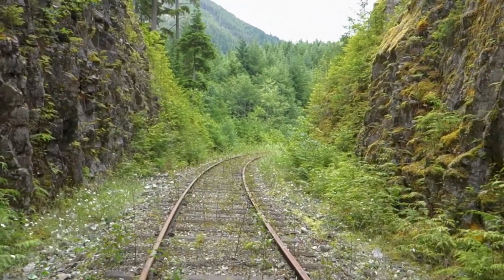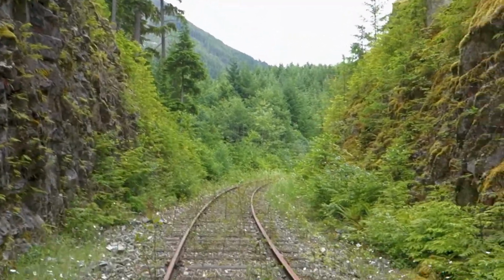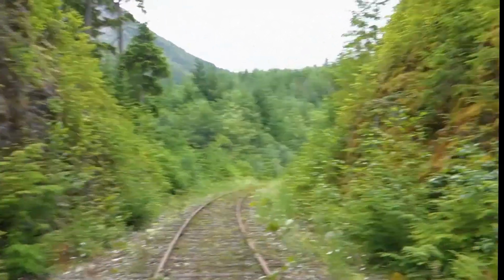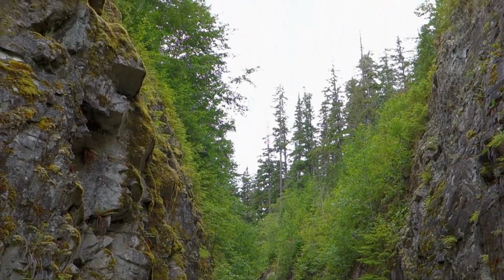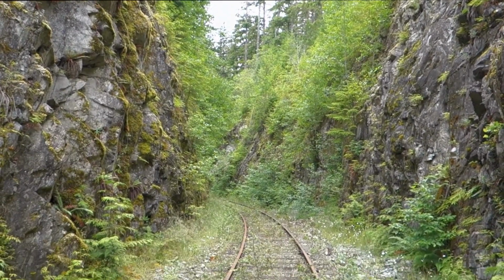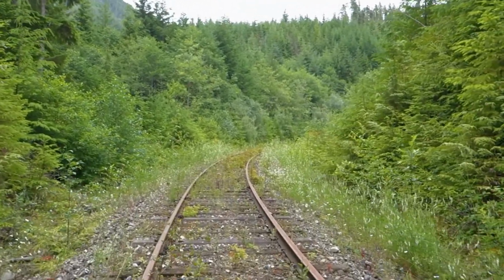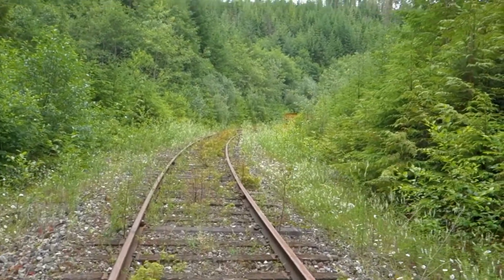Okay, exiting the south end of the rock cut. And around this corner should be the old yellow trailer. One more look. Coming up to Halfway Island Creek. I can hear it.